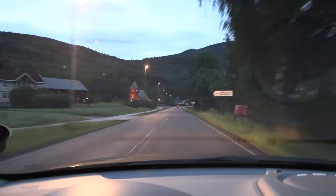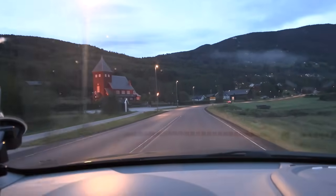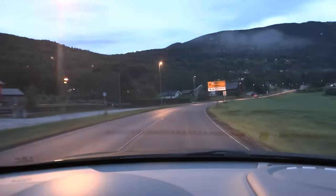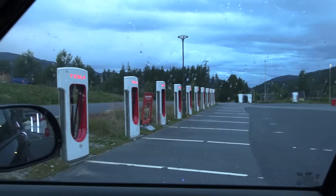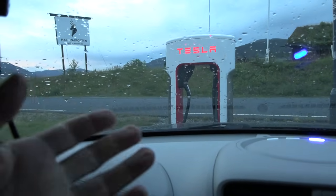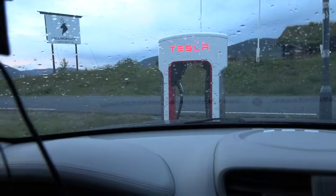There's the church at Geilo. What the heck is it called again, that church? Geilo church, let me see. There's a sign here usually, but no, I don't know what that church is called. Geilo kirke maybe. We are now at supercharger Geilo charging up, and it worked with handshake first time. I also noticed that the Tesla superchargers are quite quick at responding during handshake.